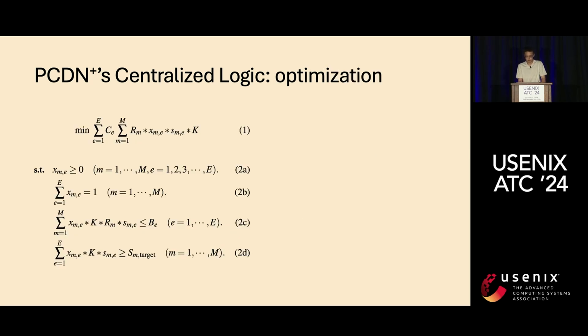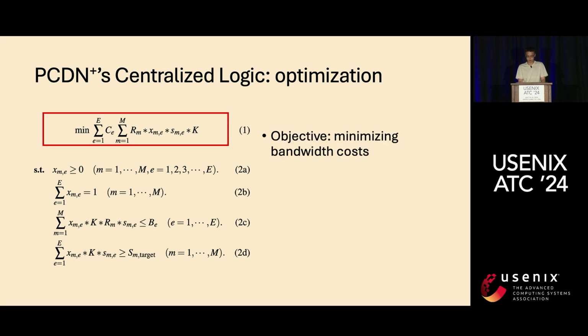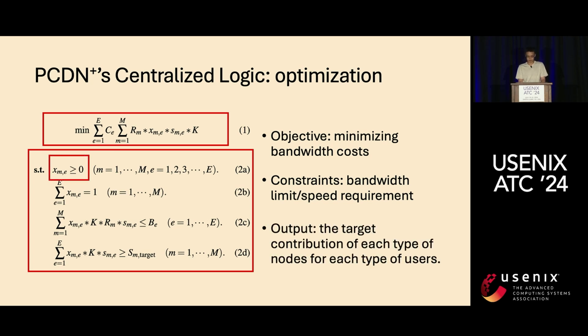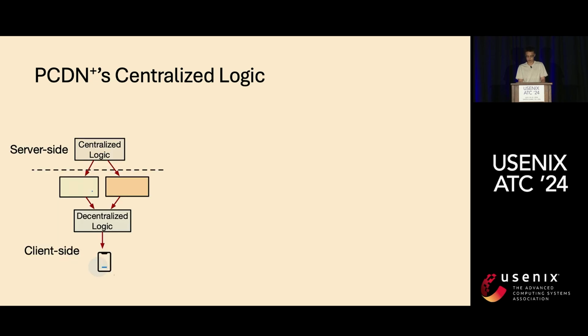After the profiling stage, we further step into the optimization stage, and here is the formulation. The meaning of this is to find an allocation which can minimize the bandwidth cost under some systematic constraints. The objective function means that we want to minimize bandwidth cost. And the constraints mean we should consider the bandwidth limit and also the speed requirement. The output of the optimization problem is the target contribution for each type of node for each type of user. And after solving this optimization problem, the server side will sort all the nodes according to the results and return both the decision, the output, and also the top-ranked nodes to the client side.